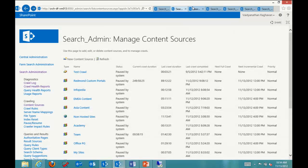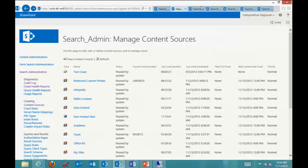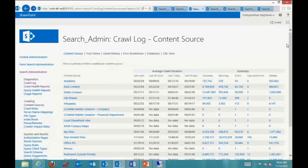The next place that an admin goes is, by the way, this page that I'm showing right now is the content sources page, and this is the crawl log. I'm going to go into some of the crawl log views that we've created and what we've added into those views so that it becomes easier to identify problems. So this is the crawl log for a search admin that's running 14 different content sources.